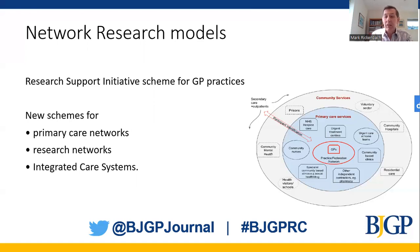We're also working with integrated care systems to try and push them towards doing more research. And we are encouraging them to use the CCG funding for a certain level of research activity, which can now be utilised by the integrated care systems to encourage research further. And the picture here is to demonstrate that there are many other community placements that could be taking place, and other community teams that are working with primary care in research.